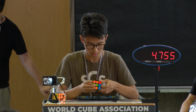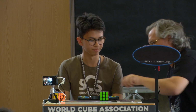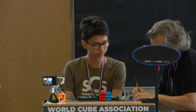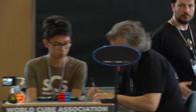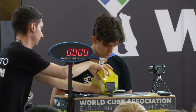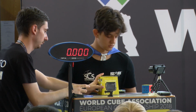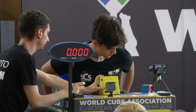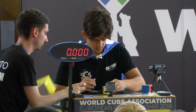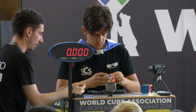Oh. A little lucky on F2L, but... See, one of the problems with the displays of these competitions is that they have some paper on the back of them hiding the black time. So the judge and the competitor have no idea that the display is on or off. The paper got removed at the finals. Oh, huh. Well, thanks for the info.